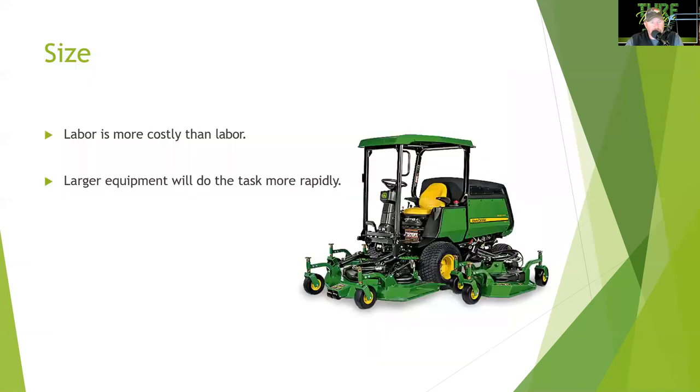With size, labor is more costly than the machine. It should say in the machine there, so my fault. Larger equipment will do the task more rapidly.